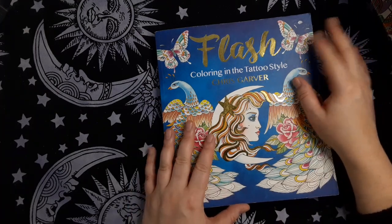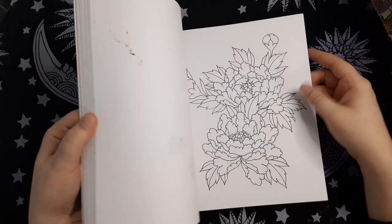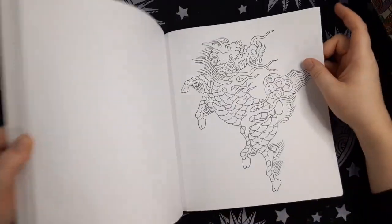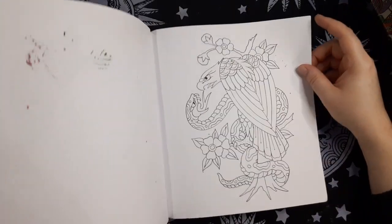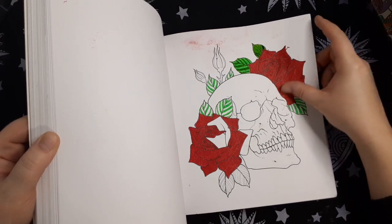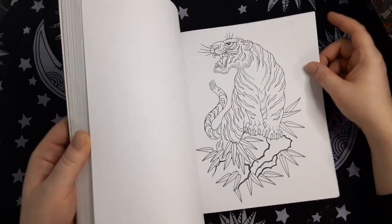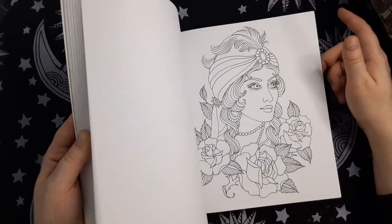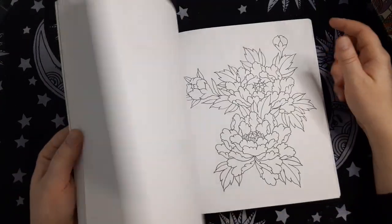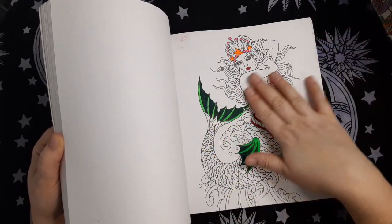This is the same guy, Chris Garver. This was one of his first books, The Flash Tattoo. This book had a lot more damage, like this is really rough. And it's really simple. Some pretty cool stuff. But I mean, it's Flash. What are you going to do? Yeah, see.